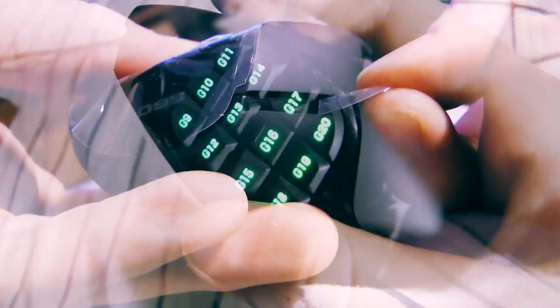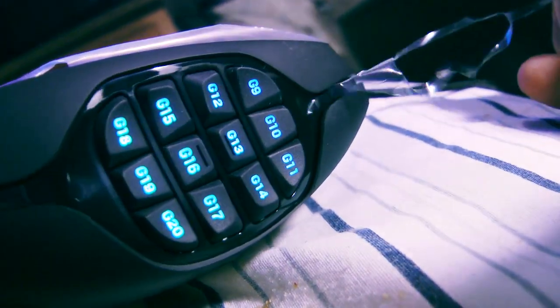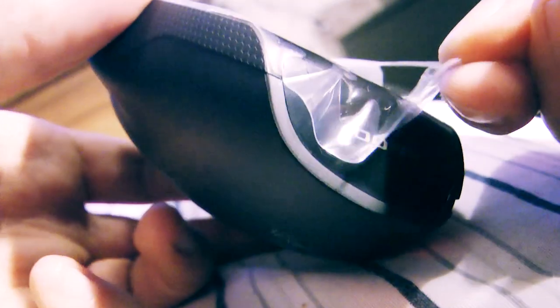Well, I like these colors. Oh yeah, let's peel you. Oh, get you out of that tight form-fitting layer.